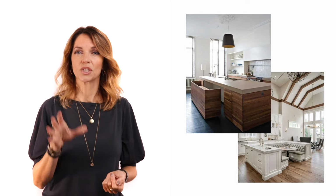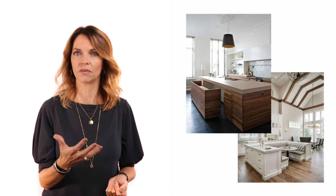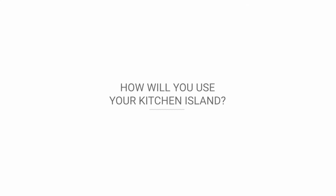Thinking of renovating your kitchen? Perhaps you're considering an island. Well, guess what? My name is Marilena Tricarico and we're talking about it right here, right now. So here are the questions you need to ask yourself before you get started on a kitchen renovation, including an island. First, what use will you make of your island?